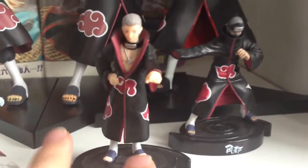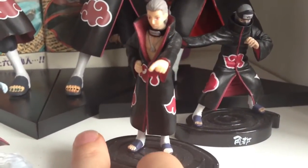And his teammate Hidan. I really liked Hidan. I really wish they made a figure of him, especially in his skeleton kind of version. That would have been really cool.